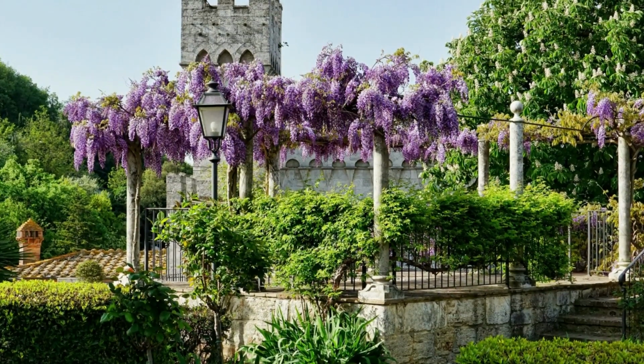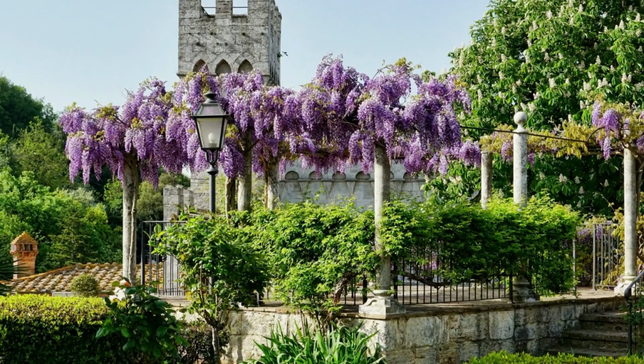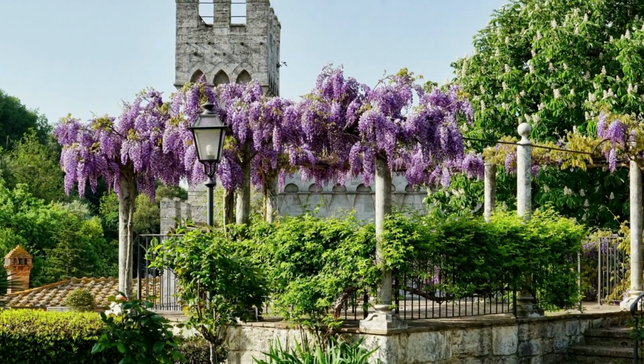Wisteria vines require a very sturdy structure to climb on, such as a metal or wooden trellis or pergola. Mature plants have been known to get so heavy that they break their supports, so plan with care and build your structure with hefty materials.